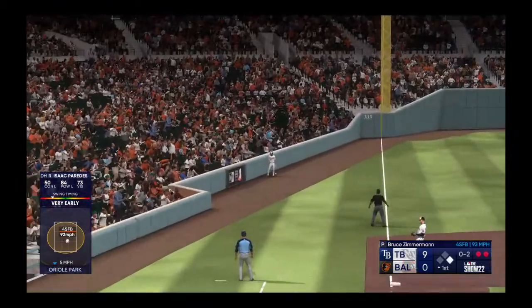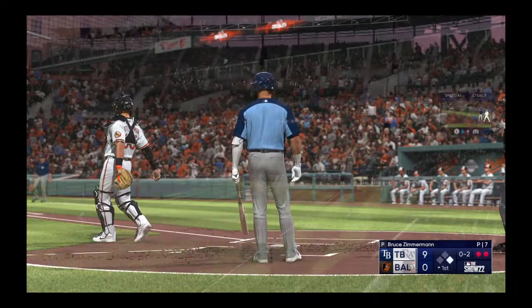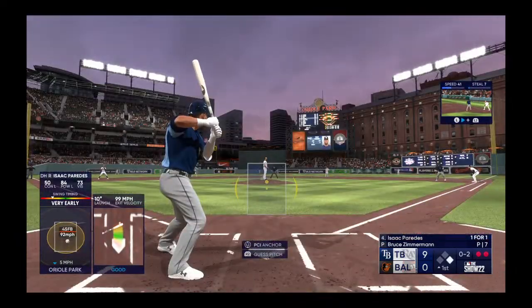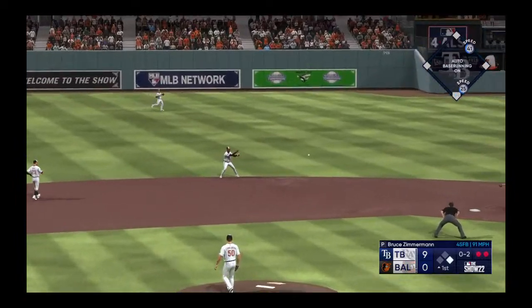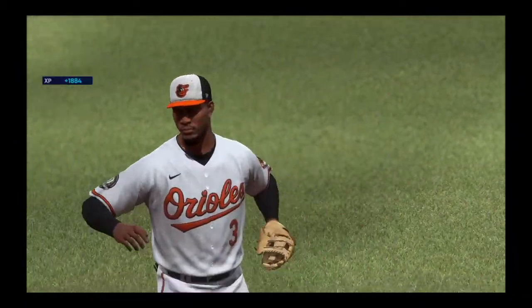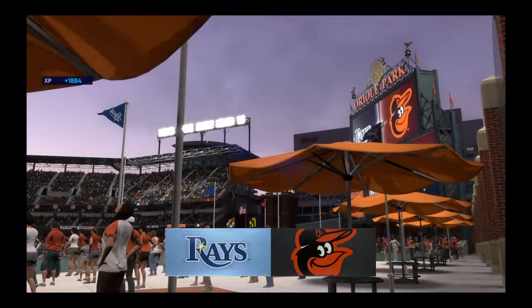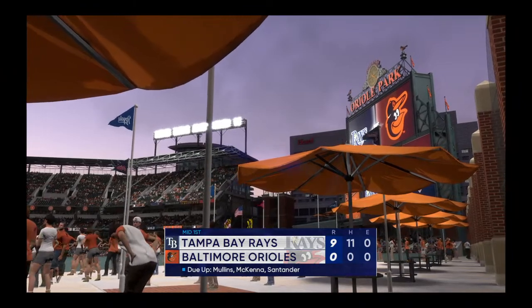Out in front, rip foul. Diaz off of first with 2 away. Hard hit left side. On to Frazier, and that is that. On to the bottom of the first. It's the Rays 9 and the Orioles coming up.